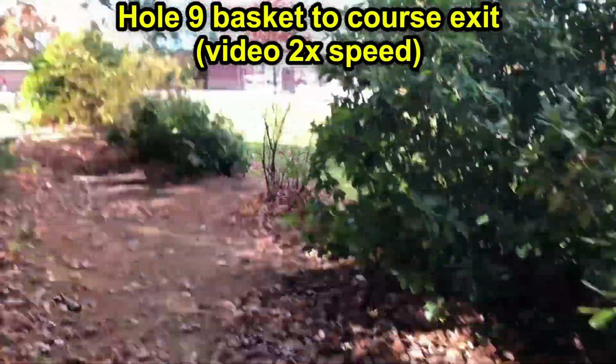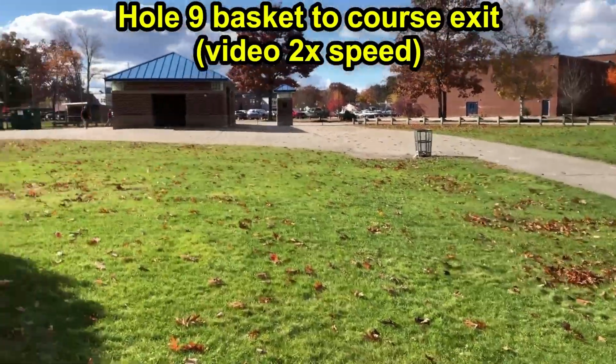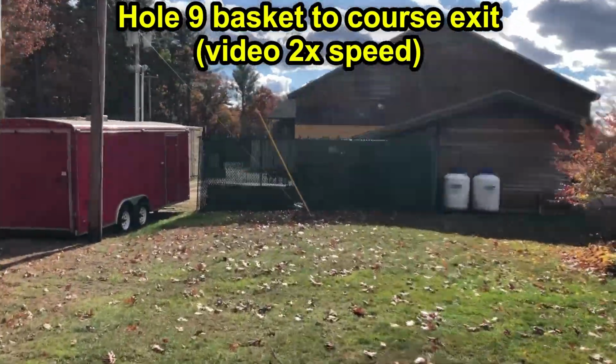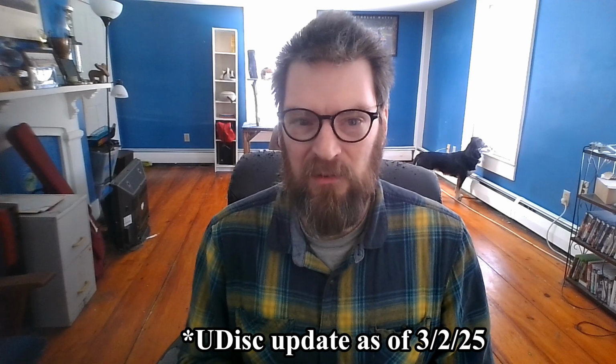Or if we want to play another round, we can continue around to the left behind this building, and that will take us back to the area of T1. Though I did not see any active upgrades at the time of filming, T-pads and signs have all gone in since the last course description update on UDisc.